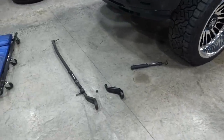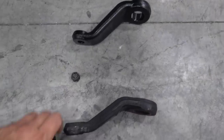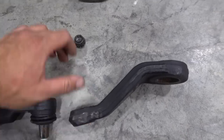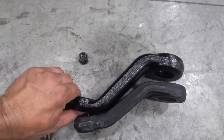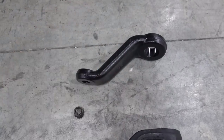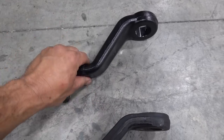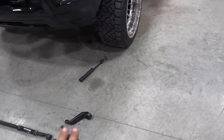We're gonna go ahead and tighten that up. And we've got to swap our pitman arm. So we've got our factory pitman arm pulled. You can see the difference in the two. Little bit more of a drop. Again, suspension geometry, drivability, all taken into account, which is really nice. A lift is cool, but if it drives like crap, we don't want it. So that'll take care of that.